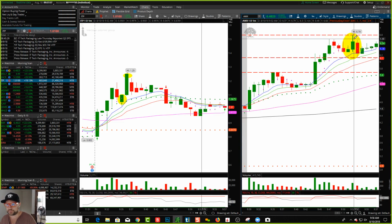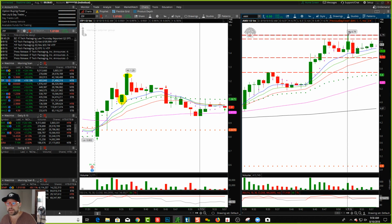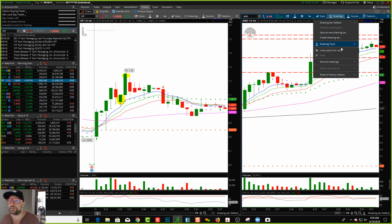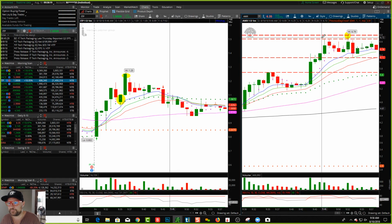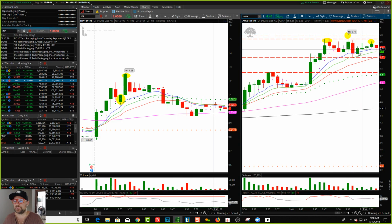All right, so right here. Now watch this. Let me move this drawing here. Right here is your left shoulder. Head. Look at this. Now you can start to say, okay, you can see a head and shoulders, but now you can also connect. Watch this. Head. Left shoulder. Right shoulder. Head. Left shoulder. Right shoulder. Head and shoulders.